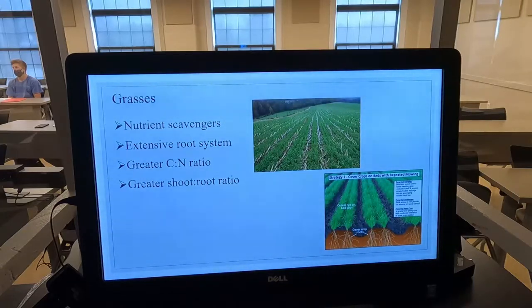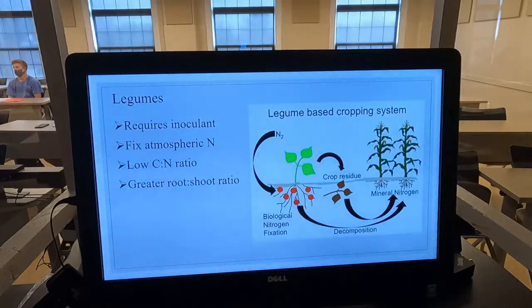Hopefully I'll be able to explain that a little bit better. But then we're going to have more top growth with our grasses. So you might see rye grass and a beetle get this high. Maybe hip high. Anyone walk through your pastures at home and you're like wading through it? Right? So we have a greater shoot to root ratio, whereas we would have a different one for our legumes.